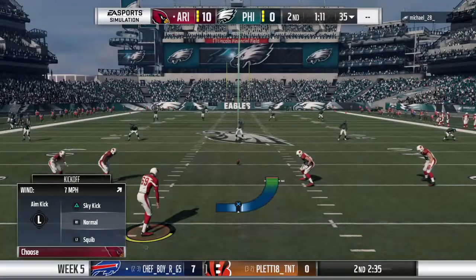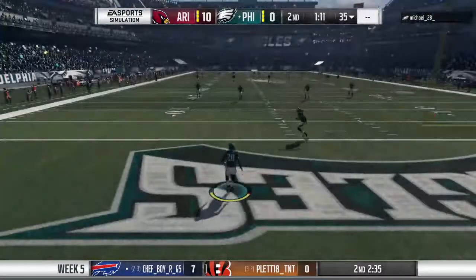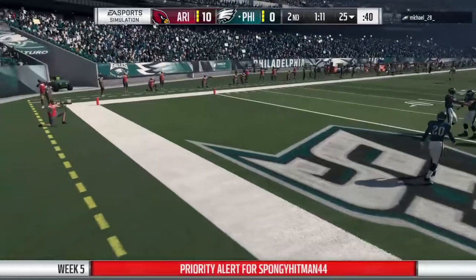End result, touchdown. Time for our first check of the NFL scoreboard. It's the Chargers out to an early lead, and we'll keep you abreast of how that one shakes out.